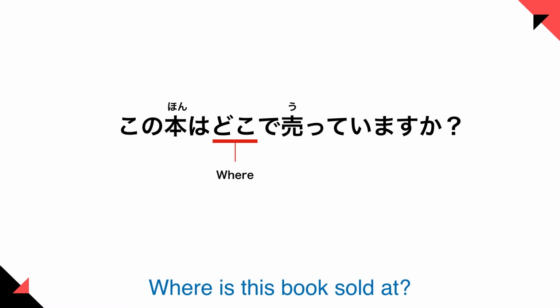The next word, どこ, means where. Then で is a particle that indicates place or location. So in English, it will be like at or in. So, どこで means at where or where at.